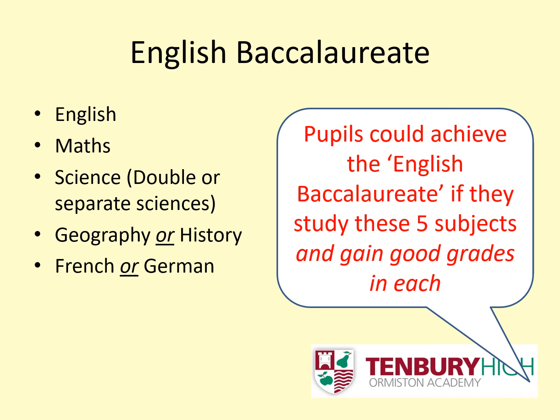Some pupils might like to study for the English baccalaureate. You can achieve this if you study these five subjects and gain grade fours or better in each. That's English, Maths and Science, a humanities subject from Geography or History, and the language, French or German. If you're thinking about A-levels and university beyond, the English baccalaureate is a good idea because it keeps options open.